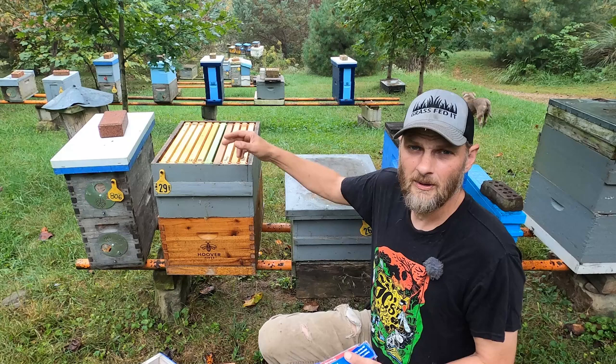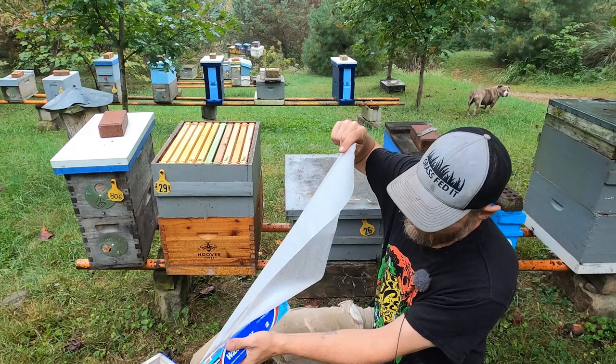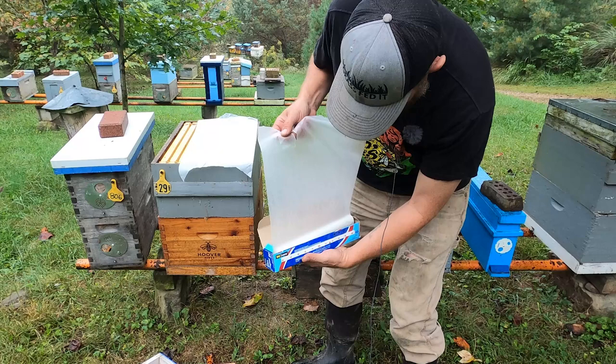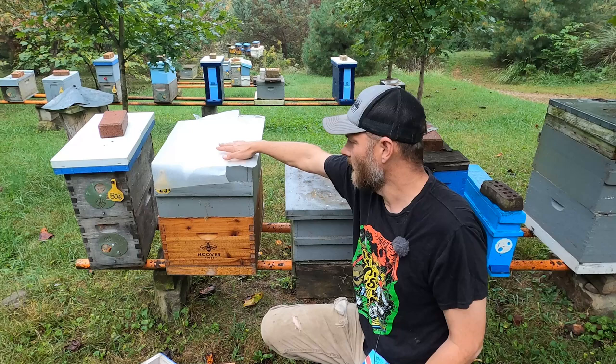All right, so what we're going to do is we're going to take two pieces of wax paper, but in your case you're going to use newspaper. We're going to lay it over top of the frames, like so. We're going to get another piece, cover the rest of it. Like so. So now, in a way, we've got the bees in this box contained because we've kind of put a lid on the top. They can't get up through and they're trapped below the paper.